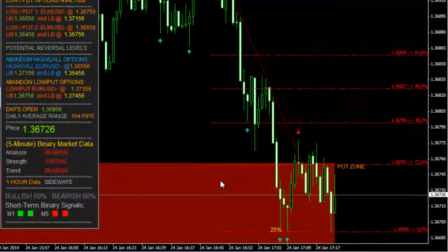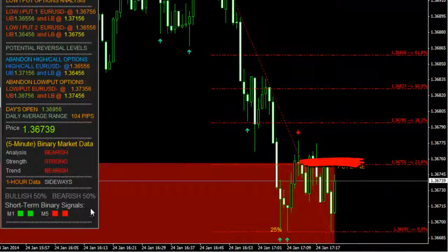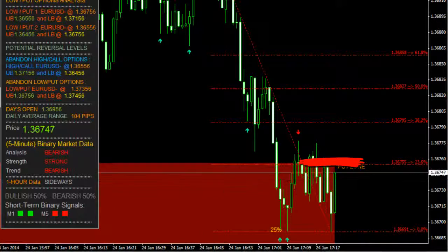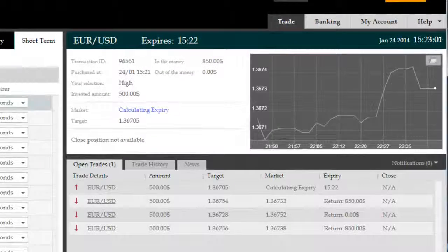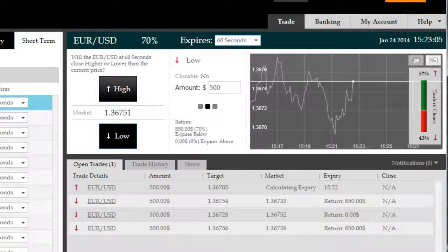Let's go look at the chart. Price is hovering in the mid-range. We're not going to take this trade yet. Plus, we have roughly 5 seconds left in this minute to complete as well. Price is approaching the level again. Good time to go short. We're going to go EURUSD low, 500. Buy that trade right away.